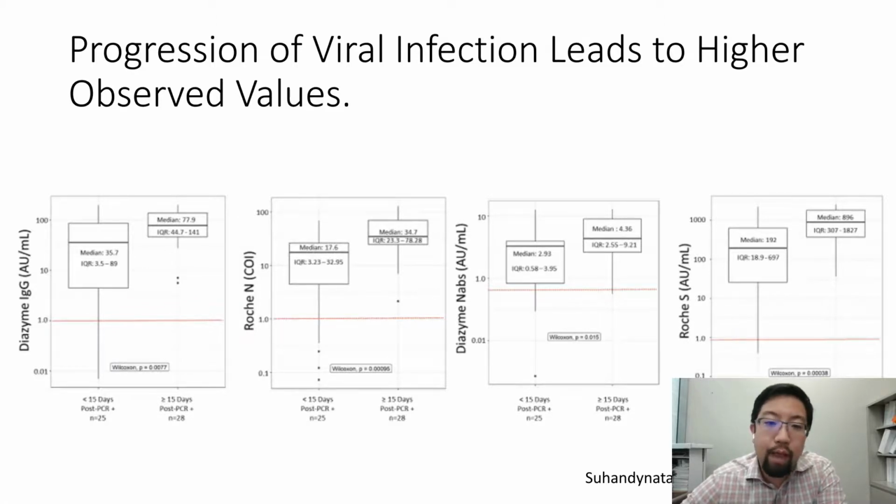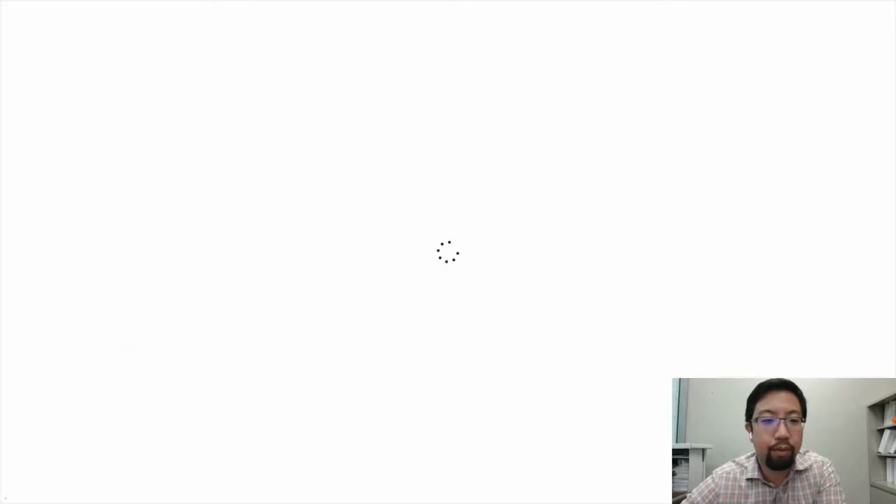So here we have 4 different sets of box plots, and in this case, we looked at patients that were stratified according to when they received a positive SARS-CoV-2 PCR result. As you can see, very, very similar values among all the assays and the response. And the longer as disease progresses, these values become higher. So we also did our own individual clinical evaluations of the Diazyme neutralizing antibody assay and the Roche S assay. However, due to time, I won't be showing that data too much.